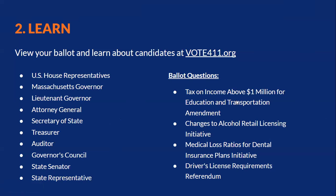The ballot questions for this election include an amendment to the Constitution to increase taxes on income above $1 million for education and transportation, changes to alcohol retail licensing, changing medical loss ratios for dental insurance plans, and changing requirements for driver's licenses.